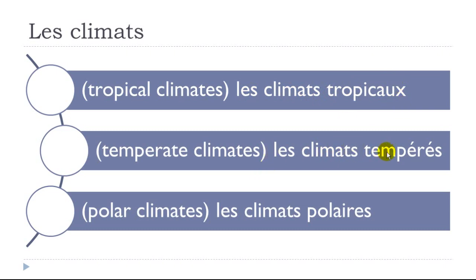Les climats tempérés. Final S, not pronounced, but then you should definitely pronounce the accent. Tempérés, okay? Les climats polaires. So same thing here. E and S are not pronounced. Polaires. Okay.